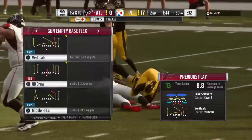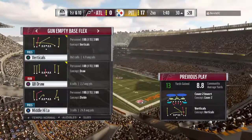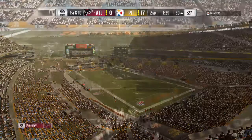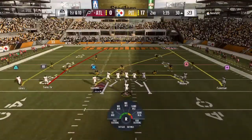Did you see that route the way that I did? I thought he was trying to get deep. Yeah, that wasn't the first option. No, it came off of that guy, the deep guy, and came underneath on the drag. Completed it very well. So 1st and 10 now from the 30.